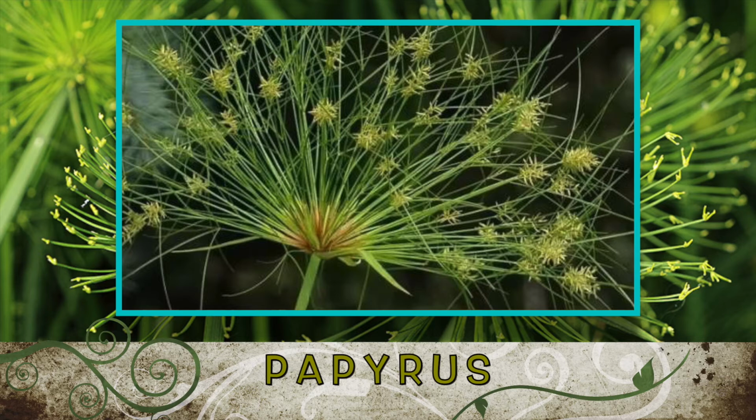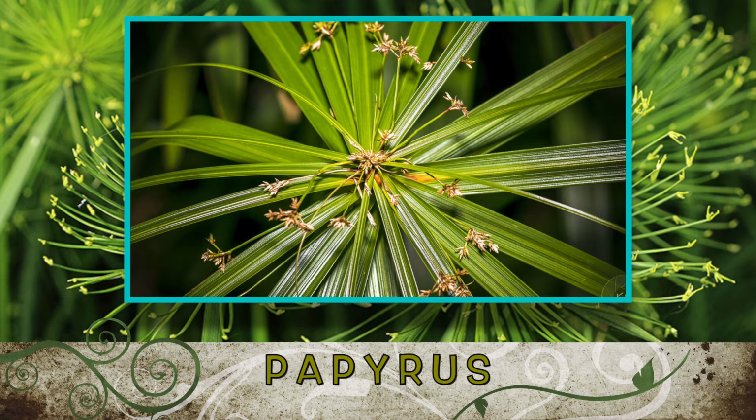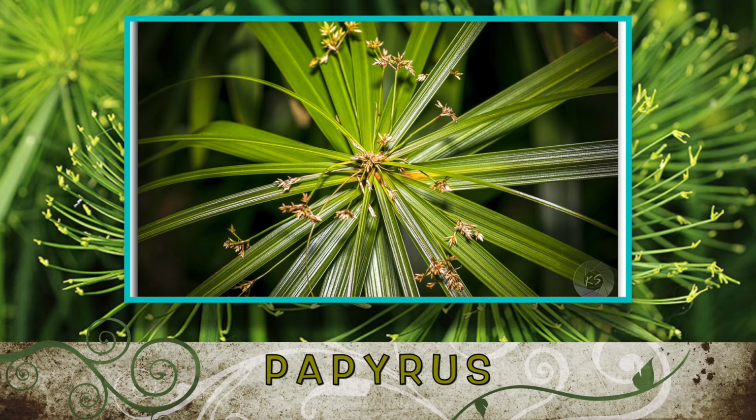Parts of the plant can be eaten, and its highly buoyant stems can be made into boats. It's now often cultivated as an ornamental plant. In nature, it grows in full sun, in flooded swamps, or on lake margins throughout Africa, Madagascar, and the Mediterranean countries. This tall, robust, leafless aquatic plant can grow 13 to 16 feet high.